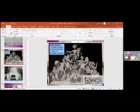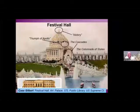Okay, hopefully now you can see my PowerPoint, and I'm going to go full screen. There you go. Yeah, and as you take pictures, and I've seen some pictures taken from around the edge of the Grand Basin, you're starting to look up very steeply at Festival Hall. And as you climb up here, you probably couldn't see the ones on the side of the entrances because they're kind of behind the Cascades. This one you'd crane your neck up to look at.